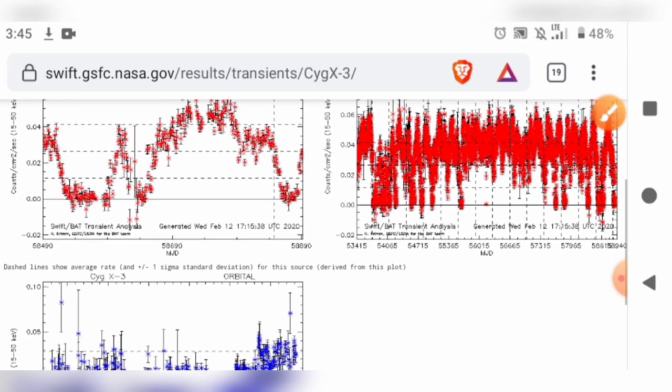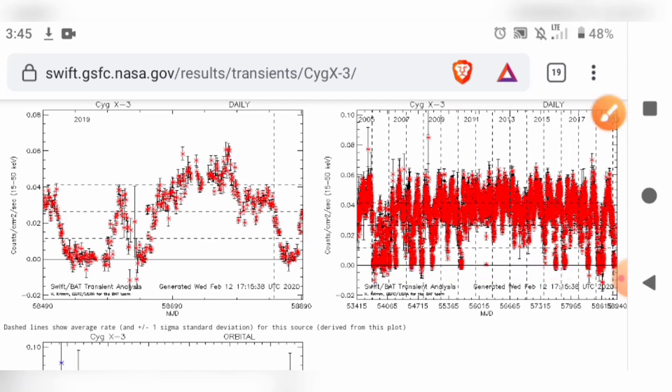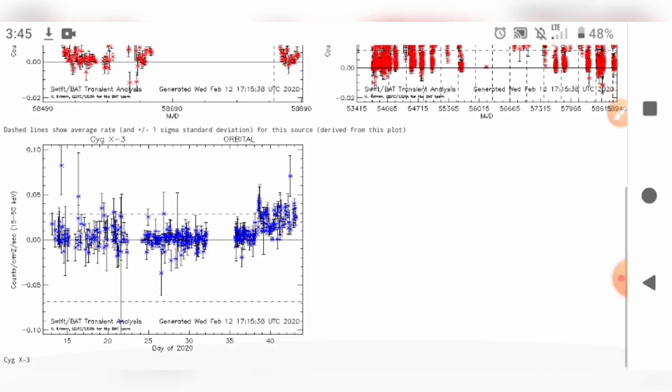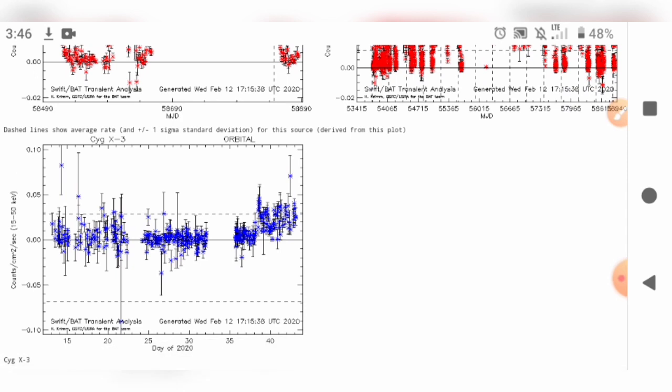If you look up here, you see how low of a level of activity that is? There's the zero line. So that's the current state. And you can see it's just coming up. It's very cyclic. And it always goes to a very low state and then pops back to a very active state. Cygnus X-3, one of the most likely point sources of cosmic rays.